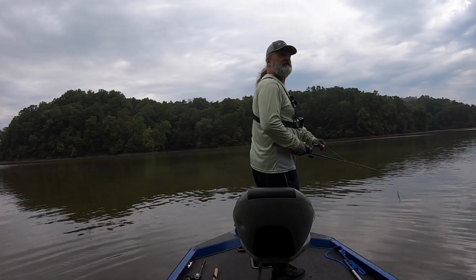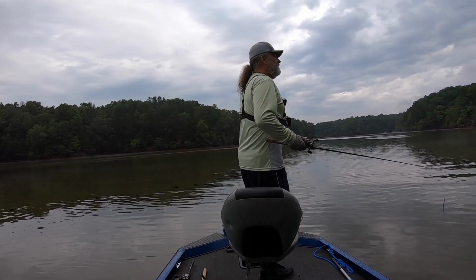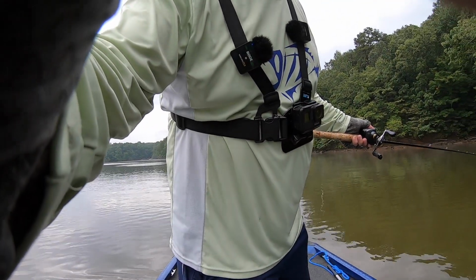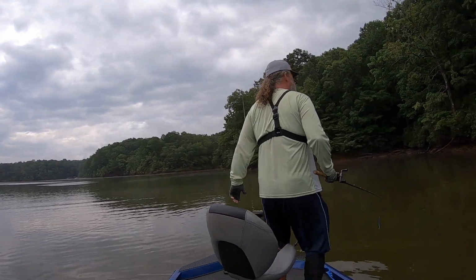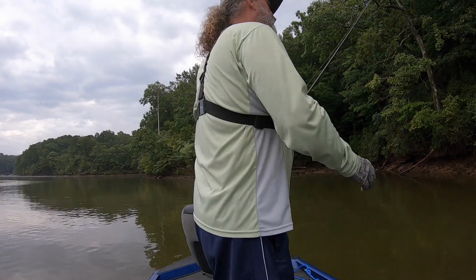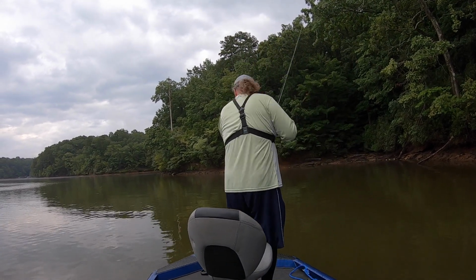All right, the rain has slowed down. So I was able to get my other camera back out. Hopefully I didn't ruin it. So I've caught enough fish to make me want to stay up here and experiment a little bit.